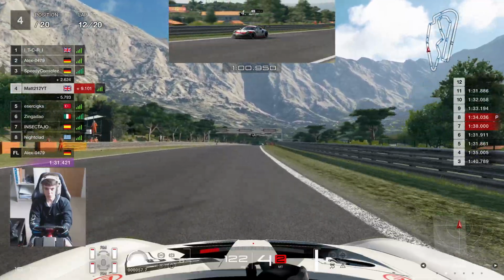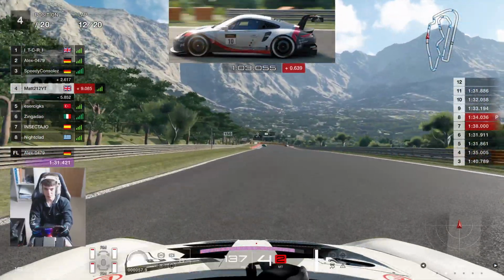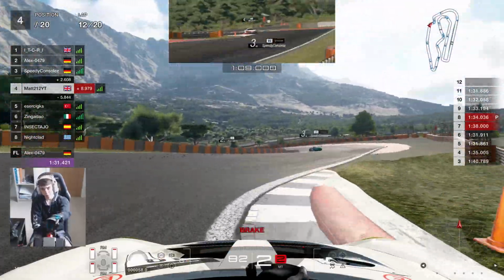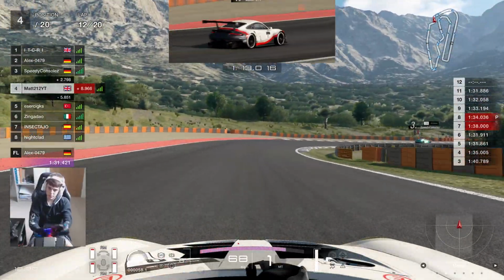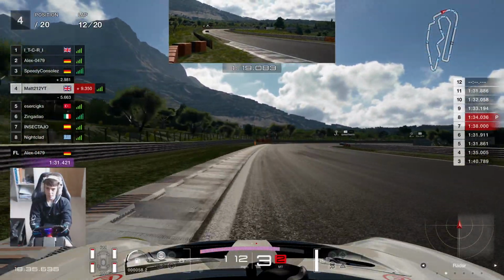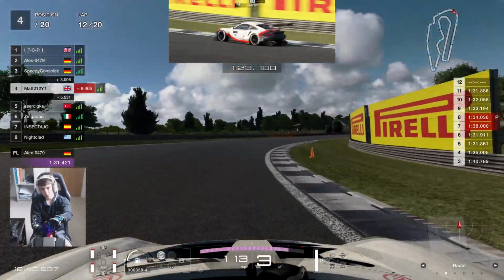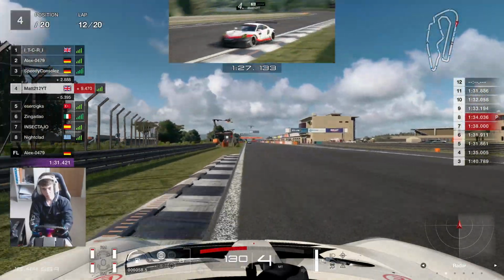Yeah, the gap to the two in front, though, is still really coming down rather rapidly. Gap to the leader is coming down still, bit by bit, but just not as much. Ugh, don't do that. Yeah, I think P2 is definitely still the aim. Got a couple more laps on this set of rubber.